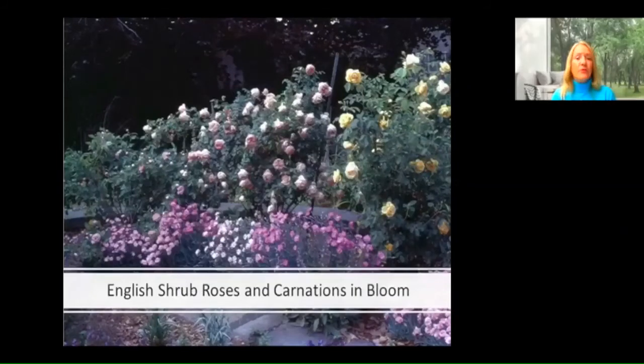Here's just another picture of some carnations at the base of the English shrub roses I talked about earlier. To the right, you could see that's Graham Thomas. Does grow pretty tall. Next to it to the left, the peachy rose, that's Abraham Darby. So you really get to see now these English roses in all their glory.